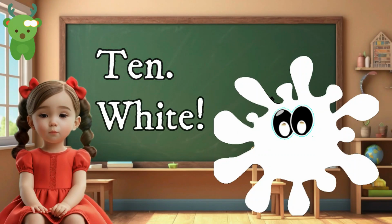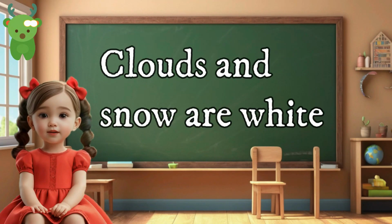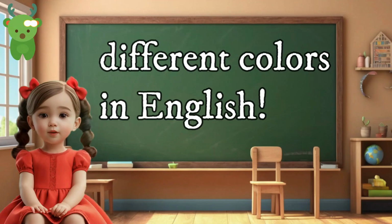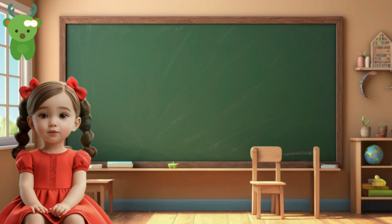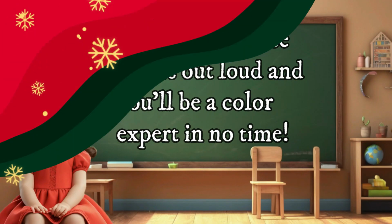10. White. White, white. Think of fluffy clouds and say white. Clouds and snow are white. Yay, we did it! You just learned 10 different colors in English. Remember, practice makes perfect. Keep saying these colors out loud and you'll be a color expert in no time.